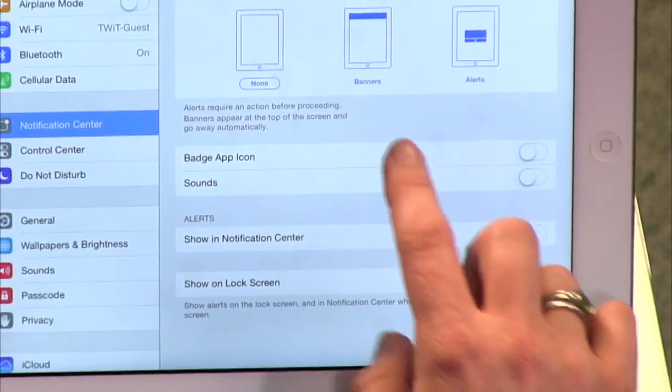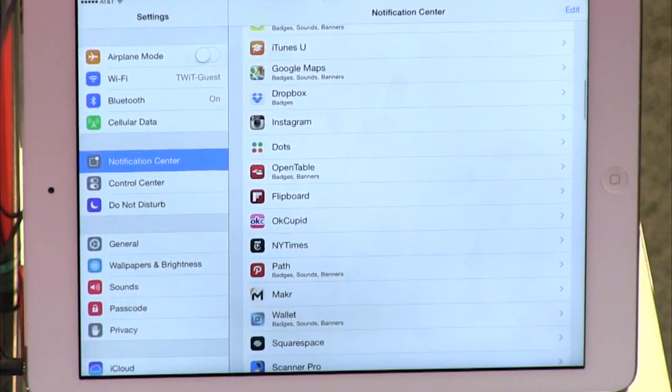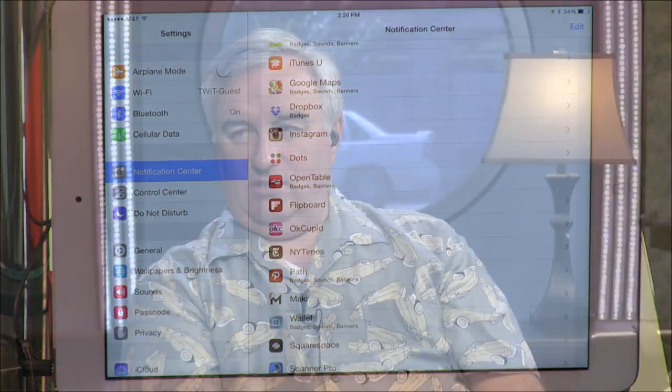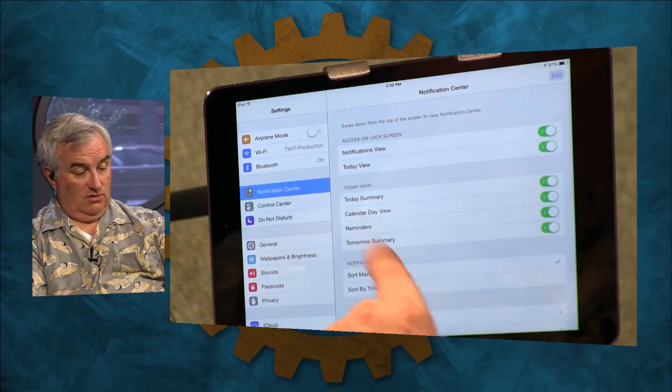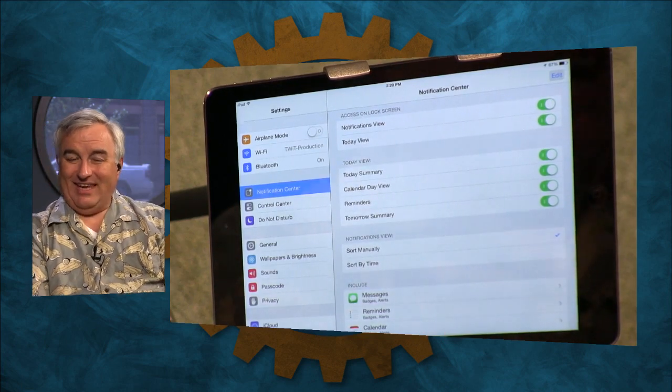So, okay, you got none. So you have to actually turn them off. Then you have to go through all of these, onesie, twosie. There's no "I don't want to see no stinking notifications" button. No. You can turn off in the lock screen. You could turn off notifications view and today view, and you could turn off different things in today view, but you cannot get rid of notifications.